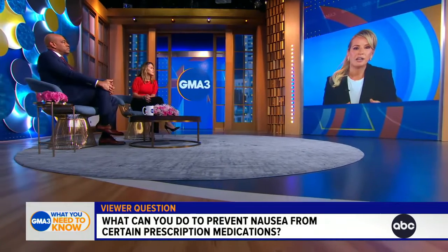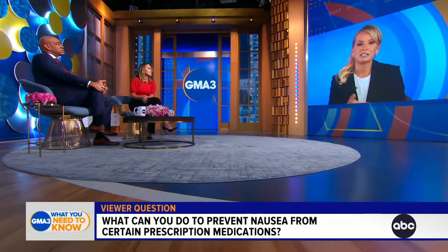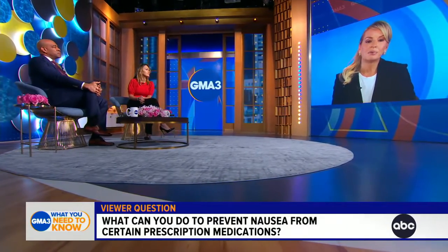First and foremost, there are prescription anti-nausea medications that can be really, really helpful. There are non-prescription things like ginger or peppermint tea. Chewing gum, believe it or not, also works to relieve nausea because it keeps the GI tract moving forward without putting food in there. Asking the pharmacist or the prescribing healthcare provider about timing, whether or not you should eat before you take the medication or take it on a full stomach.